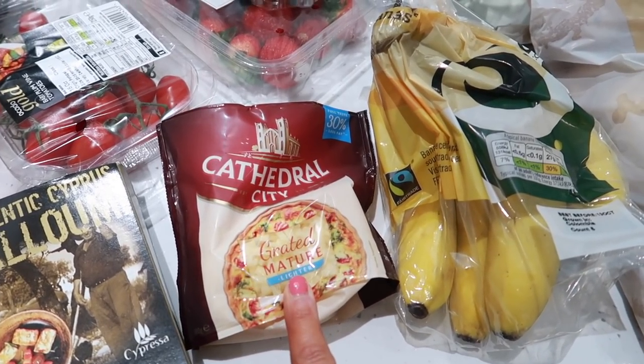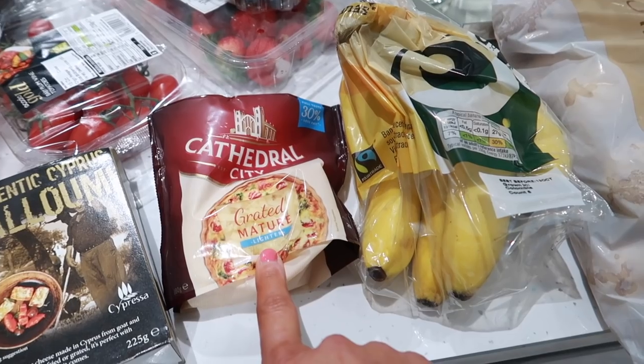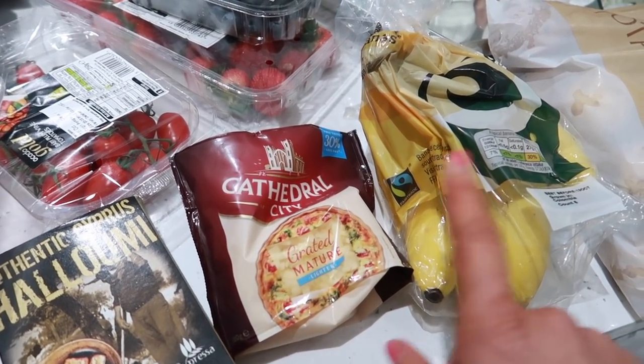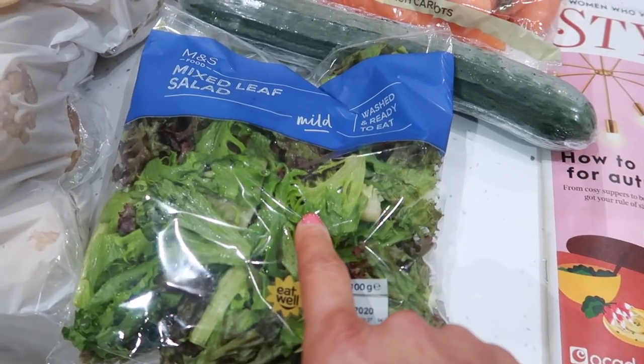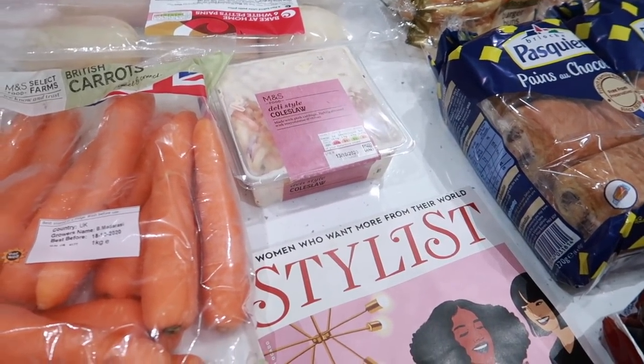I got some Cathedral City grated cheese, the lighter, because you can have lighter cheese. Well, you can have any cheese on Slimming World, really, but you can just have a little bit more when it's lighter. I've got some bananas, some Maris Piper potatoes, some mixed leaf salad, cucumber and carrots. And then deli style coleslaw.